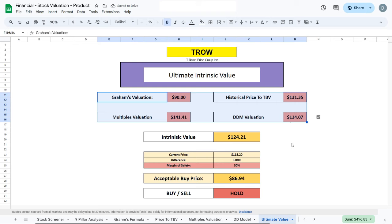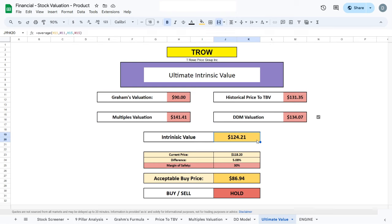And now moving to our final valuation, we'll switch the models to the dividend discount valuation, and averaging out the 4 valuations we did prior, we'll get an intrinsic value of $124.21, 5% higher than the current trading price. So if we plug in a margin of safety of say 15%, we would get an acceptable buy price of $105.58.